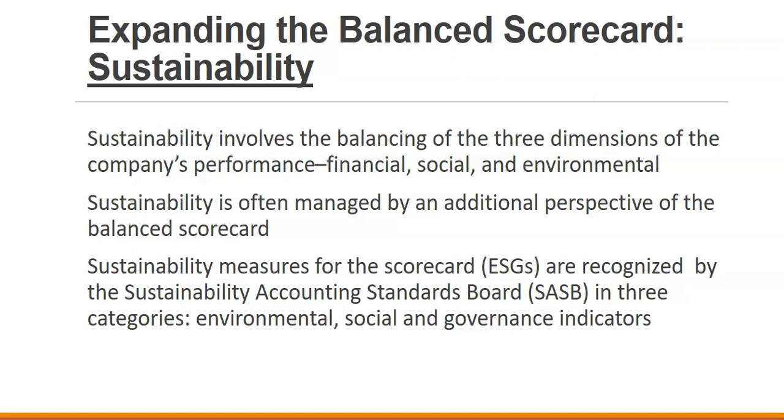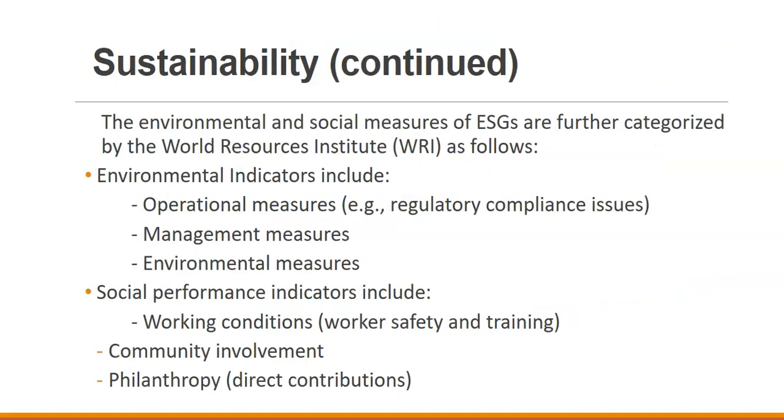We have a Sustainability Accounting Standards Board that looks at environmental, social, and governance indicators on the scorecard. So those are the ESGs that we're measuring. So are we following regulations? How are we benefiting the environment? How do our customers perceive our sustainability efforts?